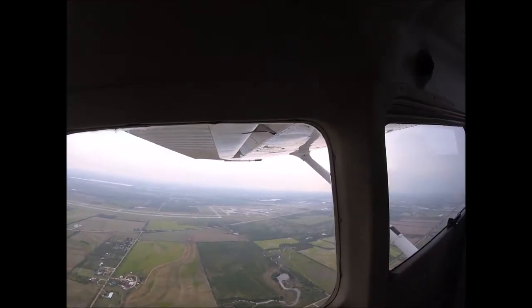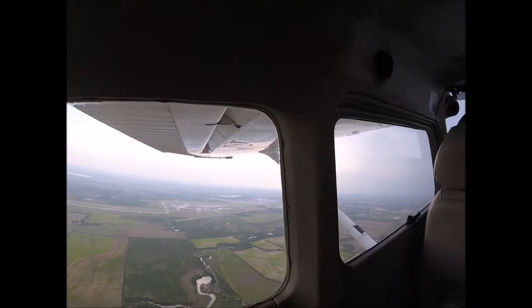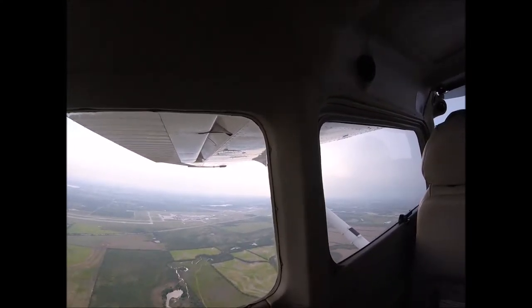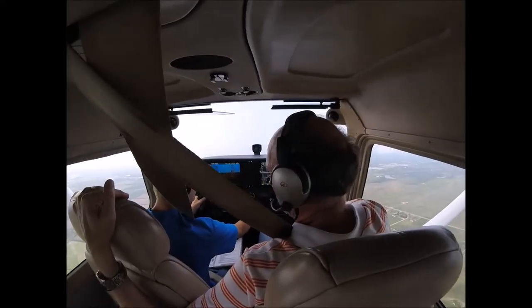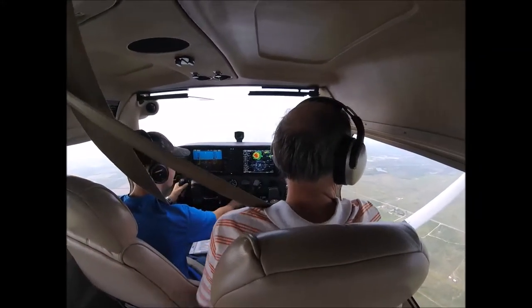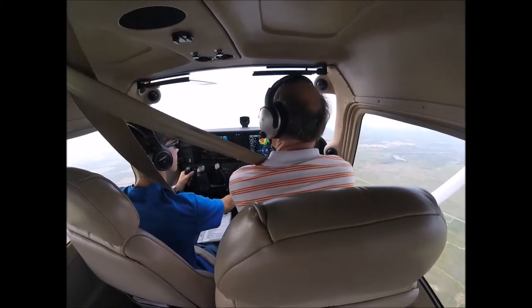Now, here's something you need to learn about thunderstorms. Just because the red is bad does not mean green is good, okay? It's all bad. There's nothing good about it. It's all bad, okay? It'll all destroy you, you know, so.